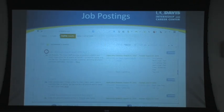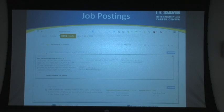Looking at the list of postings, you can also favorite a posting, just like how you favorite an employer. This will put it into a separate section, so you can come back to it later on. You just click on the little star next to their job title. Hovering over the little binoculars will give you a quick view of that posting. So it'll look like that, and you'll see the job details of that posting.